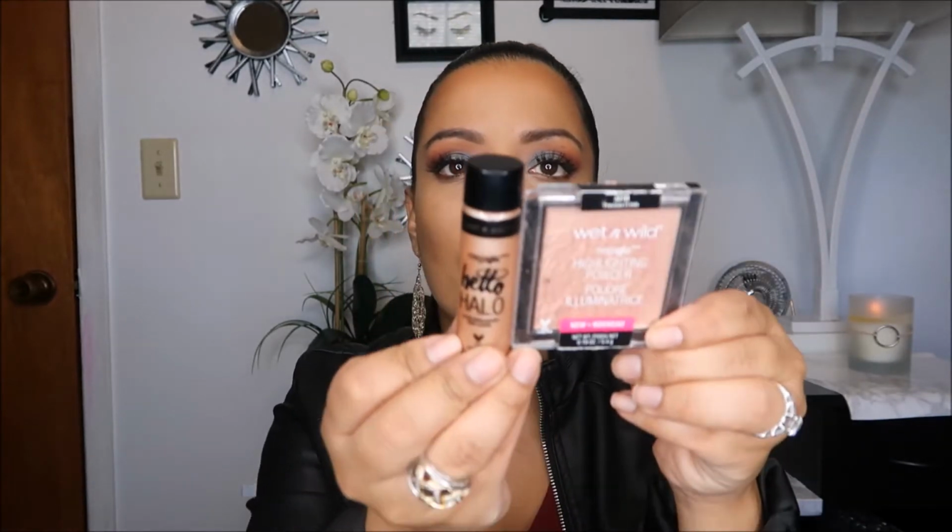I purchased the highlighter as well, which is this one right here, the Hello Halo. Ooh, that's pretty cute. It's in the color Gilded Glow 306B, and it looks like this. I'm super excited to compare it with my favorite highlight of the moment. As you guys know, in every video and every makeup tutorial, I always use this highlight from Wet n Wild, the Precious Petals. It's my ride or die. I love it. It's affordable and lasts all day, and it's really pretty on the skin. So I'm going to go ahead and compare it.